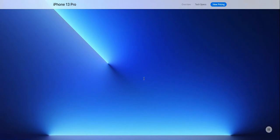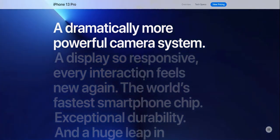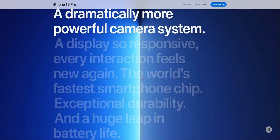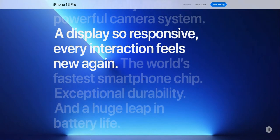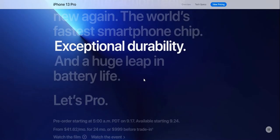Says a dramatically more powerful camera system. A display so responsive every interaction feels new again. The world's fastest smartphone chip. Exceptional durability and a huge leap in battery life. Let's pray.